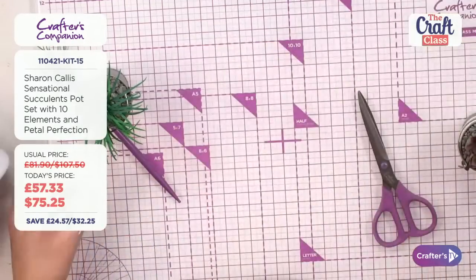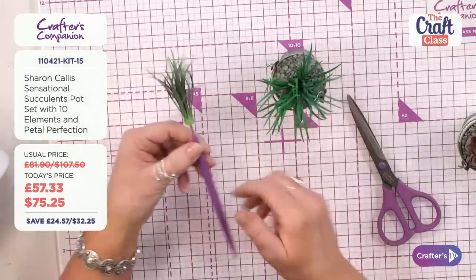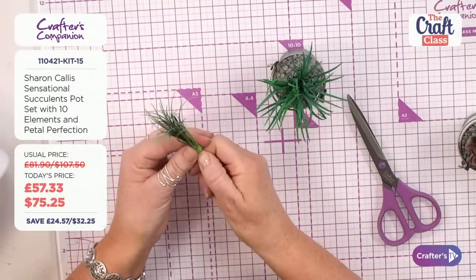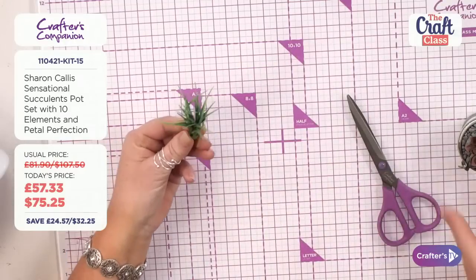So the sword grass really is an absolute must have. And it just shows you the different effects that you get in there with that sort of light tips on there and then the dark tips. So that's one of our first ones, and I think you'll agree it's nice and easy. Fab.